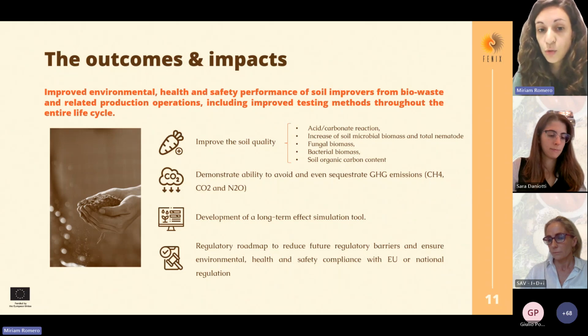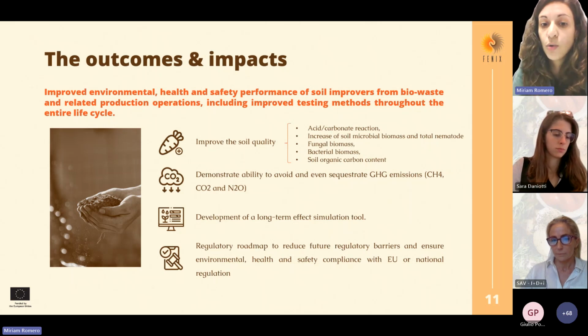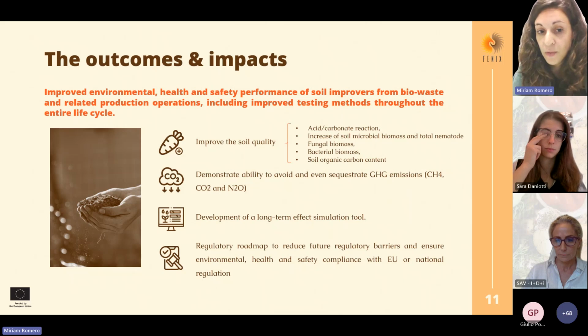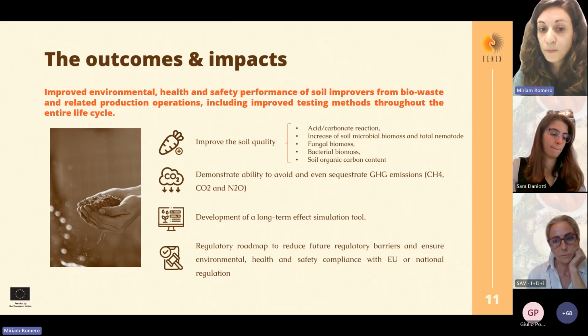As we mentioned before, also to develop this long-term effect simulation tool. As you may know, it's quite difficult to prove the long-term effect on carbon sequestration. So that's why we will take the results from the project, from the different field testing, and put them in a model to obtain the long-term effect. As I said before, one of the challenges of biochar was that we don't know the effects on the long term. So in the project, we will make sure, or at least simulate, that in the long term we don't have a negative effect, so that we should avoid using this product.